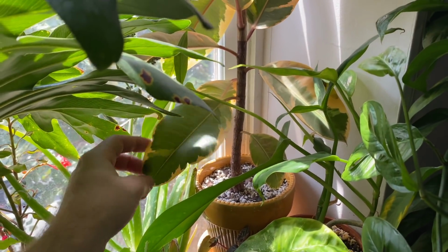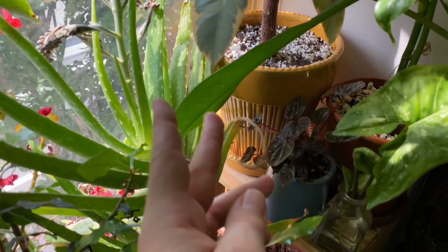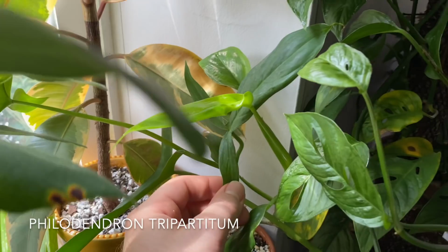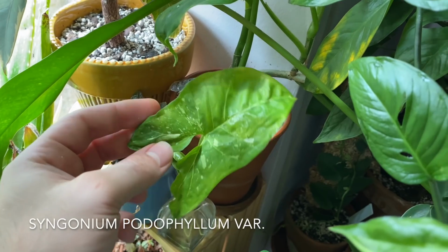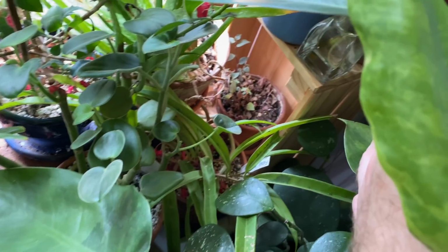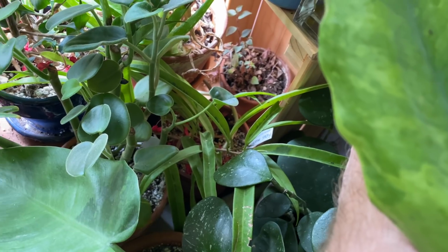And then a Ficus elastica ruby. If I move this pot, you can see the lovely red foliage in the top half of the plant. It's quite lovely. There is a Peperomia caperata burgundy ripple, I think. And here's another Philodendron tripartitum. A little wonky. Then Syngonium, just a cutting of the Syngonium, I forget the name of it, something mottled or splash, I don't know. And hiding down here is a Tradescantia fluminensis, but that's just not going to focus. This is a Ficus oleifera gold.